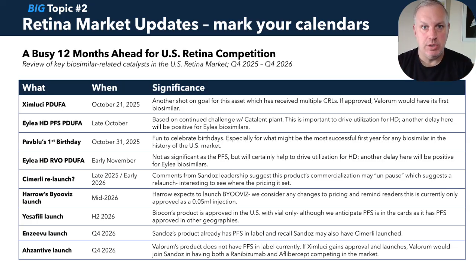Without going into too much detail on the history of this, there's been continuing challenges with the Catalent plant in Indiana. This is the manufacturing plant that the BLA was filed with. Actually, even today, Regeneron announced that they'll be, in the next 3 months, filing to have another plant included in the BLA, which doesn't bode well for a launch or an approval of the Eylea HD prefilled syringe in the immediate to near term.